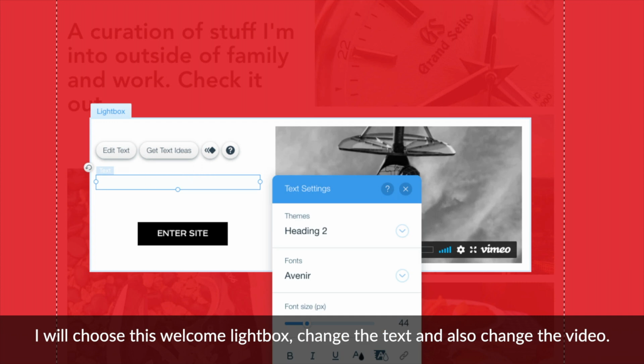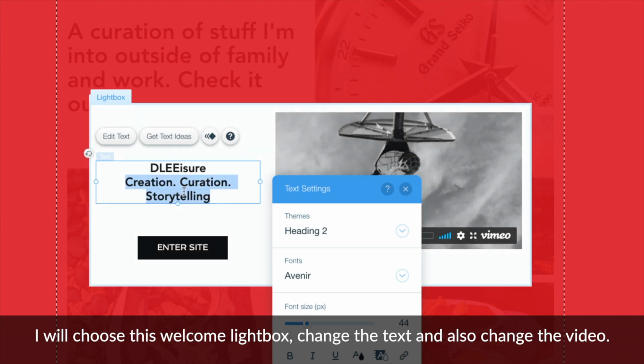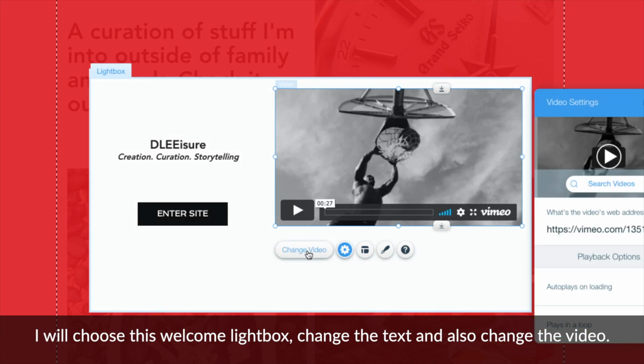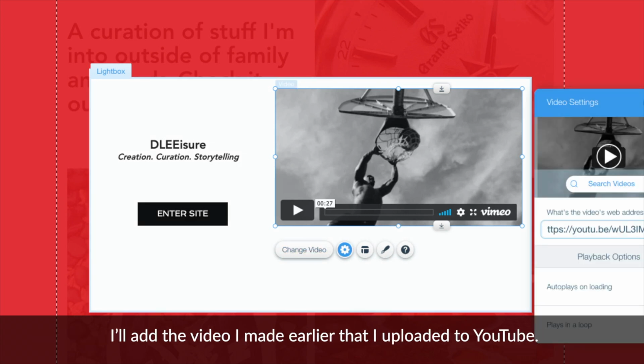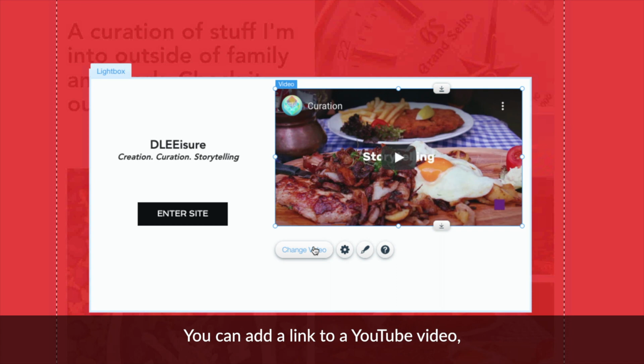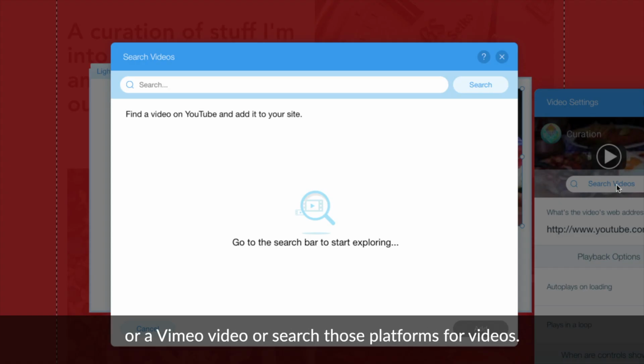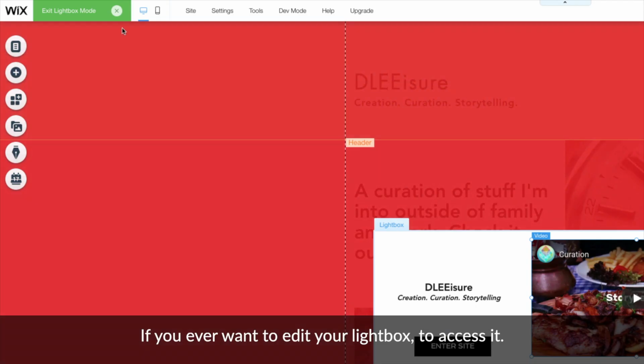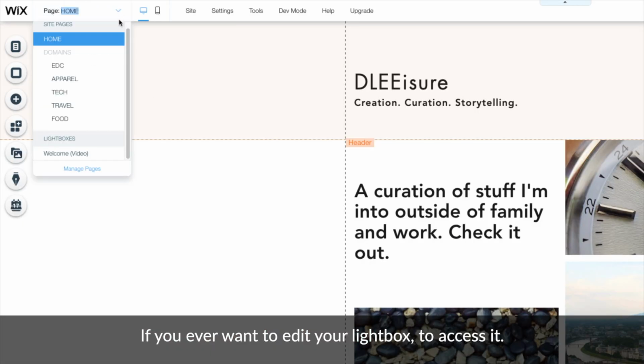Change the text, and also change the video. I'll add the video I made earlier that I uploaded to YouTube. You can add a link to a YouTube video or a Vimeo video, or search those platforms for videos. If you ever want to edit your lightbox, click up here to access it.